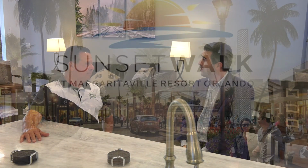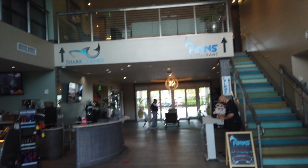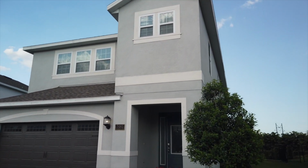And right down the street, we also have our entertainment retail district, Sunset Walk. We have 15 restaurants, live entertainment every single night. So for these golf groups, they're looking for something aside from the golf. When they come home, they have restaurants, amenities, and services of a full-service resort. They really get the best of both worlds, that amazing accommodation where they can all be together under one roof.